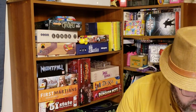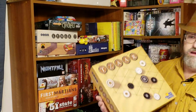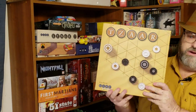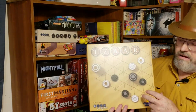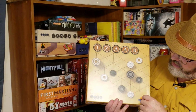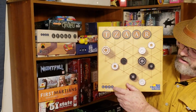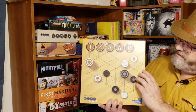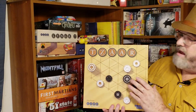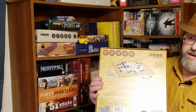Now for the little bit older crowd, a fun game that I really enjoy. This is a 2-player game. It's called Czar. Chris Berm did a series of games called GIPF, and this is number 2 in the series. Probably one of my favorites. I have some of the other ones, but this by far is one of the easier ones to play and to learn.